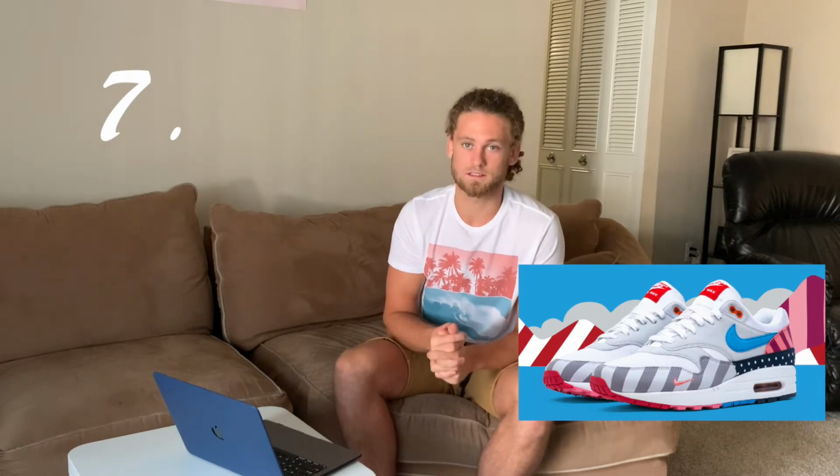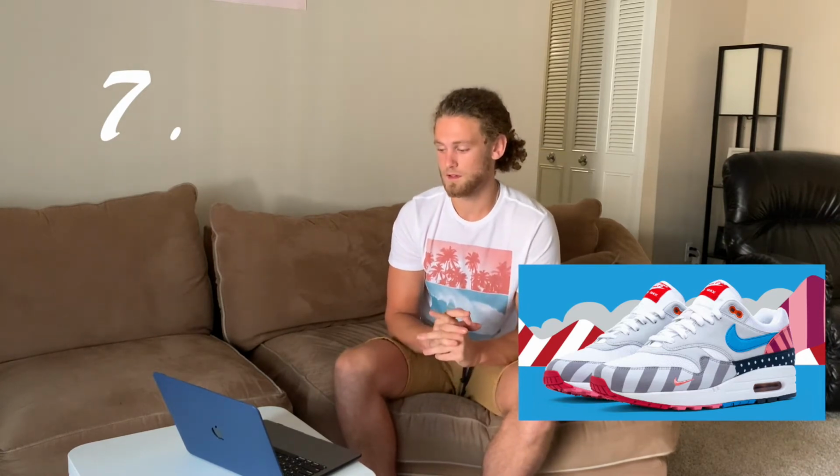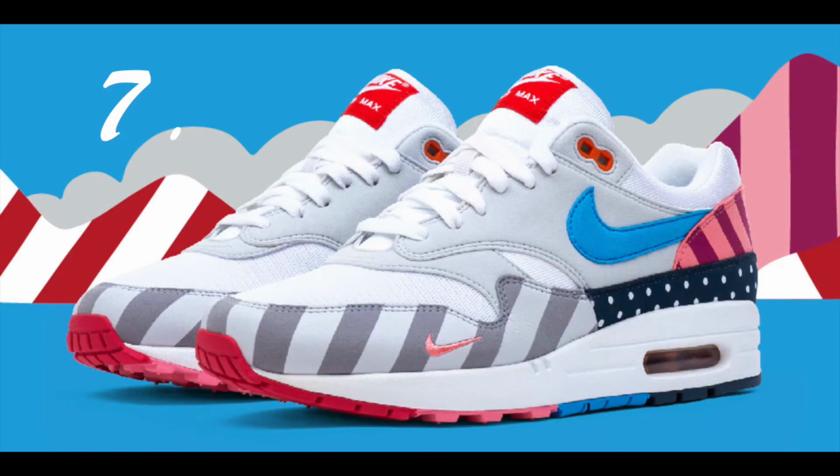All right, number 7, we have the Air Max 1 Parra, or Para, whatever it is. Those that dropped in 2018. These shoes aren't really nostalgic or anything like that to me. I just thought the colorway was absolutely crazy. Look at those. Just the blue and the pink, and the way he did the different textures, the stripes, the polka dots. It's just absolutely perfect.